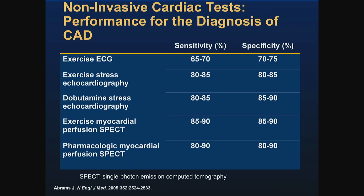Now, how do the different tests perform? This is some standard data. It shows the difference between exercise tests with just an ECG through different types of pharmacologic testing, with and without imaging, or with exercise. And you can see the sensitivities and the specificities do vary. You tend to get a bit more sensitivity and specificity with imaging compared to a stress test alone.